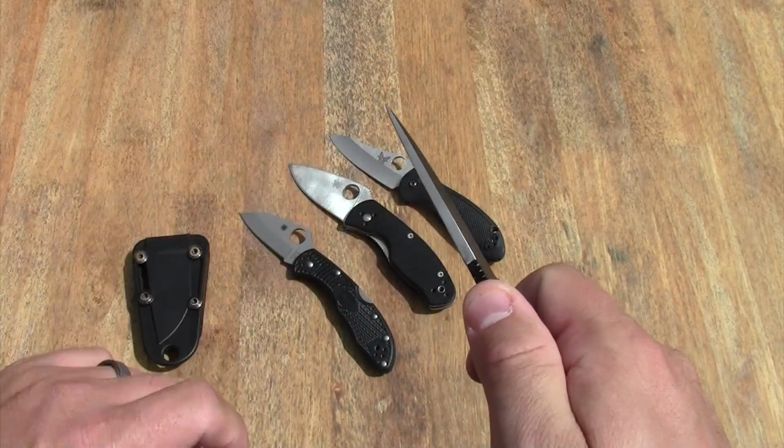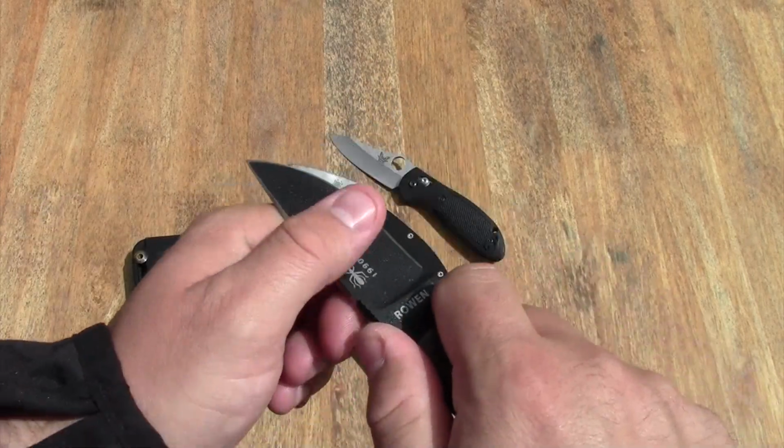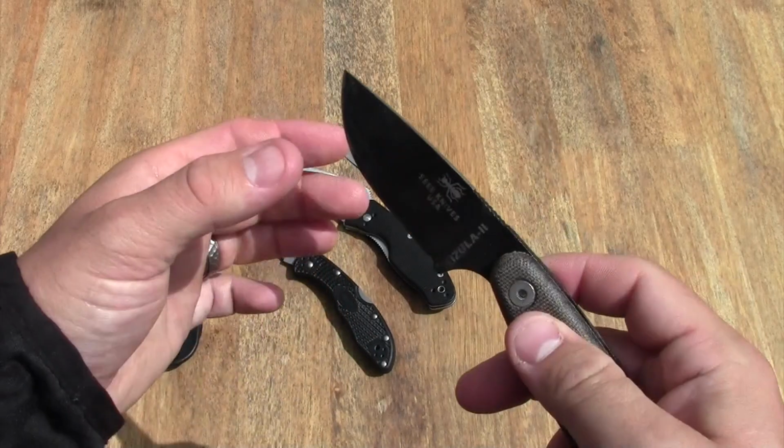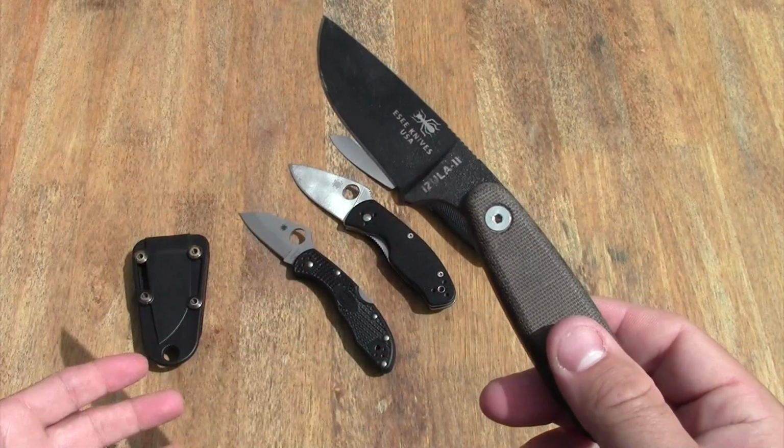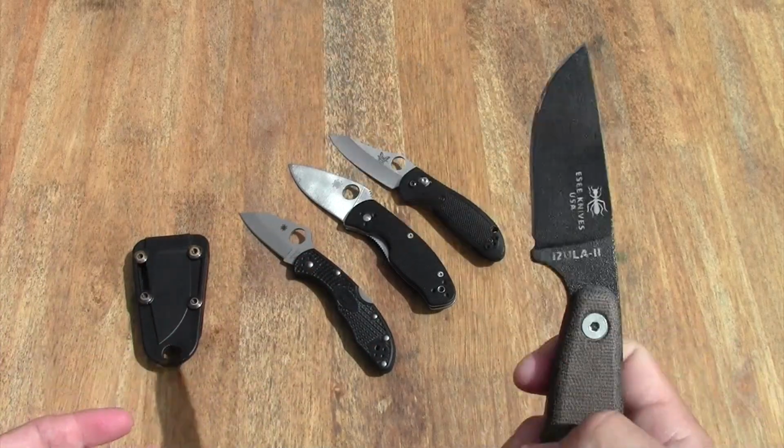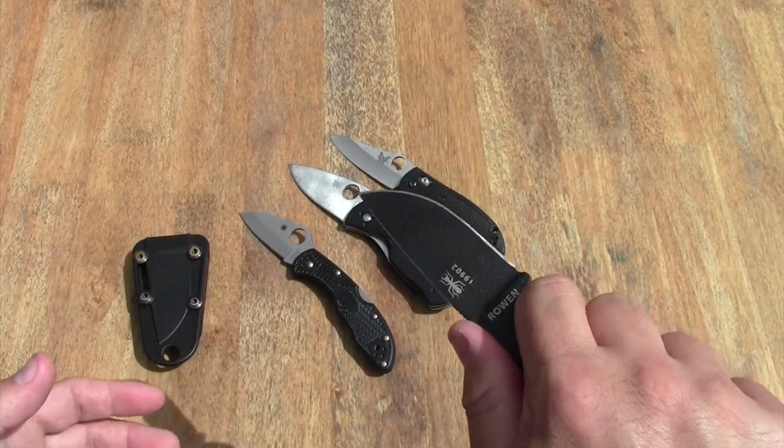It is very thick, which means it doesn't slice things as well if you're trying to do food prep or things like that. But it is a very durable, strong blade, and it's the one that I would take if I had to do heavy tasks. This is the one that I would take out of these 4. But it is a great blade.